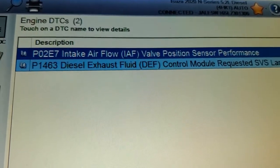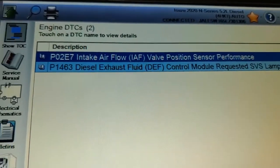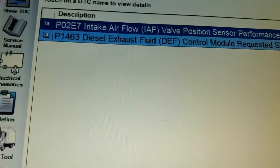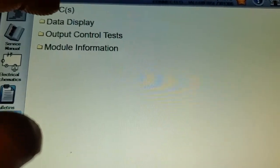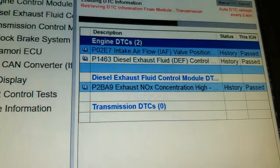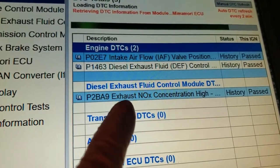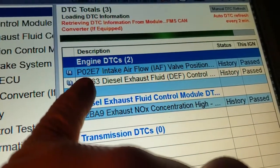So don't be looking in your ECM for diagnosing this code. You got to open up your control module, the DEF control module. I'll do that right now. And find out what code is setting that code. There we go. So we have an exhaust NOx concentration high code that's causing this one to come active.